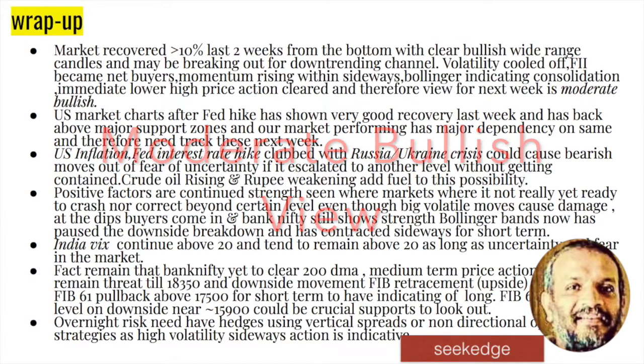Now the US markets, after the Fed rate hike that happened last week, have seen a very good recovery. 5 to 12% we have already seen. That is very good, and it has a differential on the market, right? But the inflation rate and additional Fed hikes that are going to happen, the Russia-Ukraine crisis that is still going on, the crude oil rising and the rupee weakening, all these are threats to the markets. All these make the markets very volatile, right? That is why it is still not cooled off below 20, right?